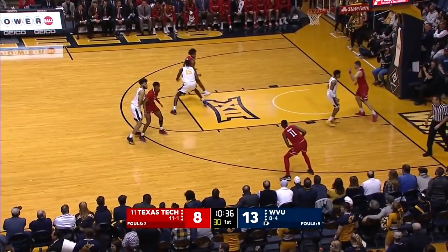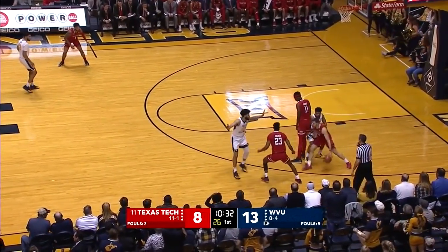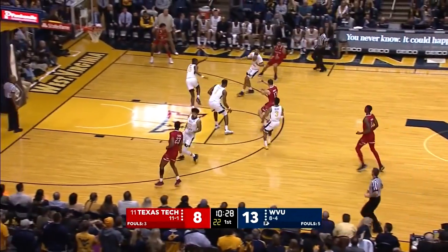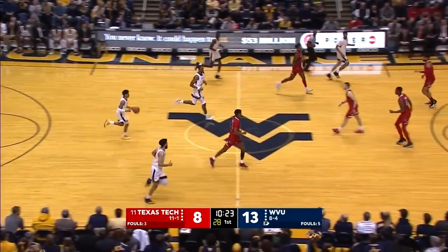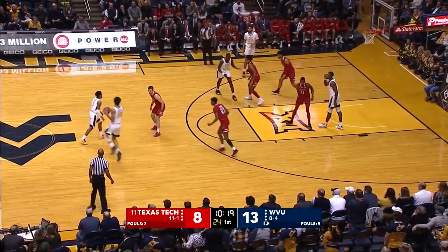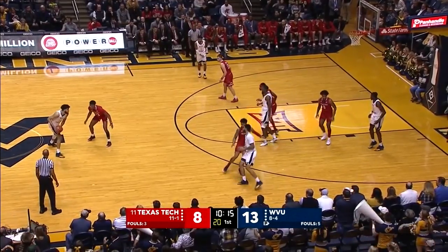Well, when he has his feet set, he just spaces the floor a little bit in that deep corner. That's when he is very dangerous. When he tries to do too much with the basketball, that's when he gets himself in trouble. But so far tonight, he has been good at stopping and popping, and now defense with the deflections. Signature West Virginia defense. I think you alluded to it before.